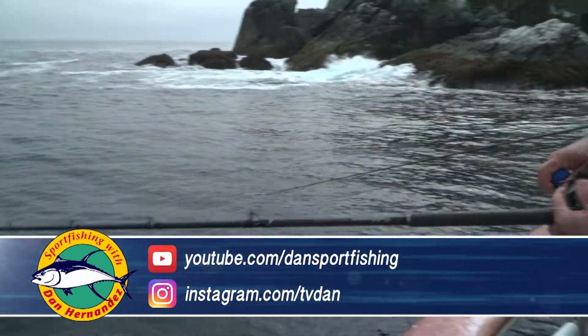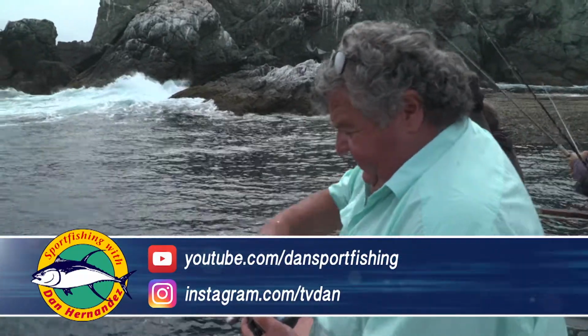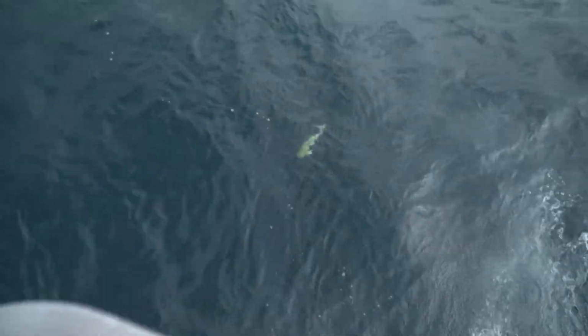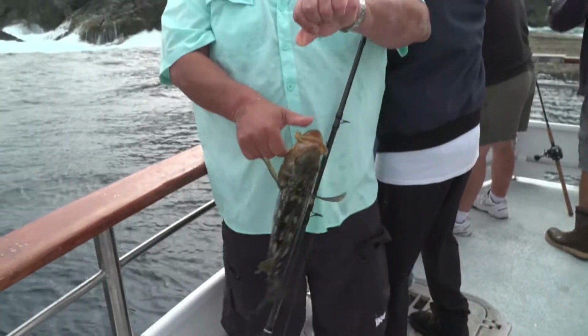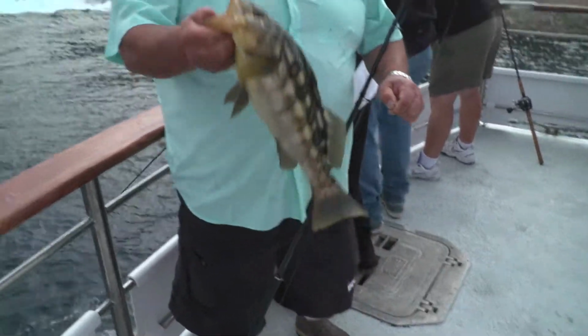This is pretty easy fishing right now. Just got to get a live bait right in the rocks there. And the fish are stacked up. Haven't seen it like this at the island for a while. Here he is right here. There's another nice one. There's another beautiful calico bass.